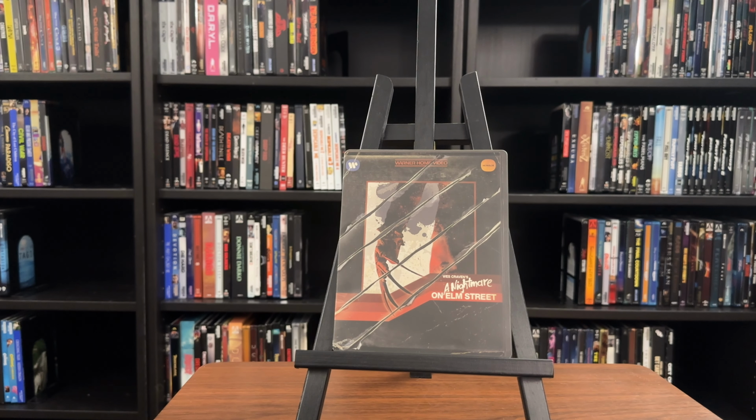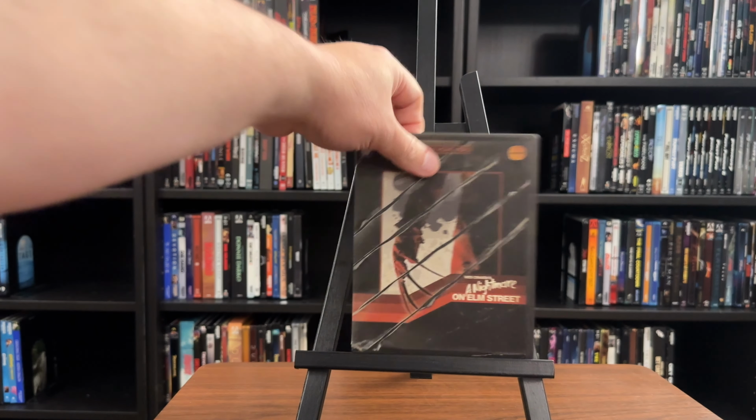A Nightmare on Elm Street is here on 4K Ultra HD Blu-ray, released by Warner Brothers. It can be found as a slipcover and a non-exclusive steelbook, both available at your online retailers.